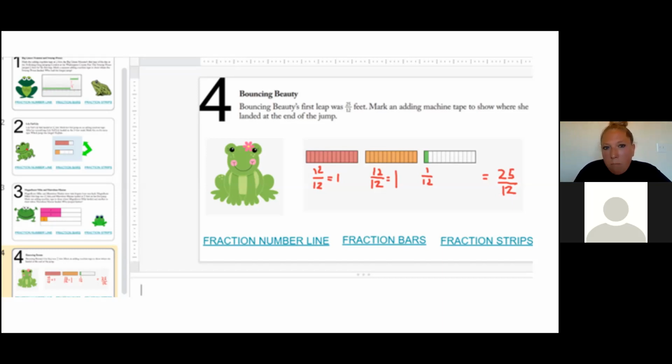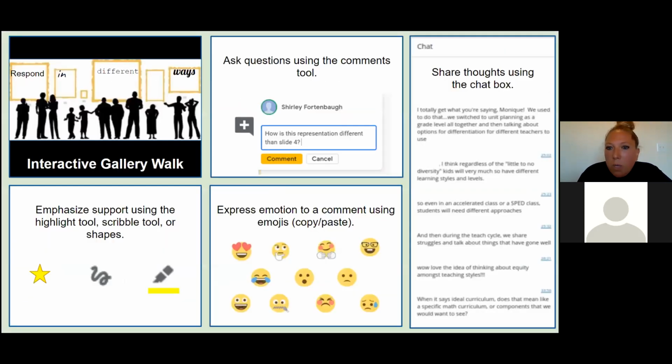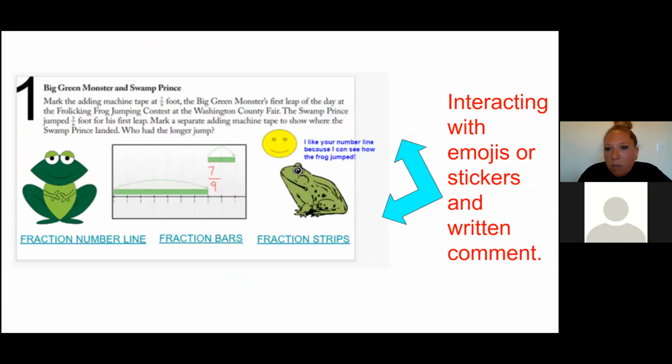So when we come back together for that debriefing after the problem, I might say, Group 2, could you share your solution strategy, what you did and why? And then as Group 2 is explaining, I want to say, Group 1, could someone from Group 1 repeat or rephrase what Group 2 did and why? So I want to continue to use those talk moves, even though we are in a virtual environment.